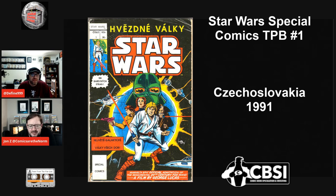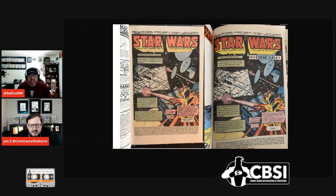Czechoslovakia, 1991. Star Wars Special Comics. It's definitely a trade paperback. It was published by AG Comics in 1991. Interiors are full color, and this issue contains the entire Star Wars movie adaptation, so it has issues 1 through 6. The comic is 108 pages. It's bound like a trade paperback.